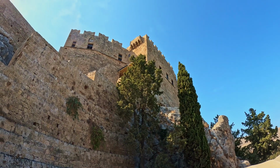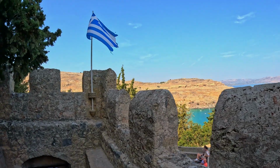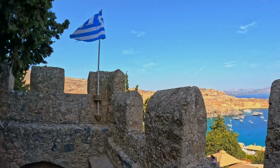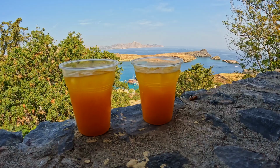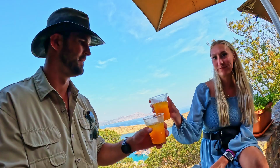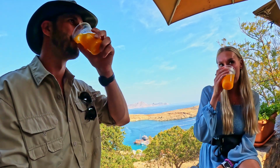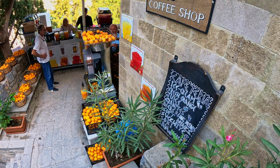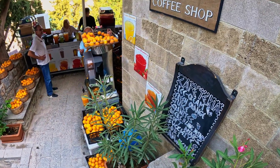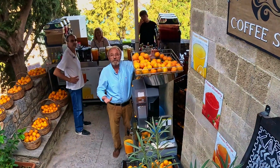At the top near the entrance to the site, there's a cafe that serves fresh squeezed orange juice from the orchards on the island. We bought some and really enjoyed the cool, refreshing drink after the warm sun. Orange juice. Fresh. The owner was amazing and popped out for a goodbye to the camera after we had our drinks.